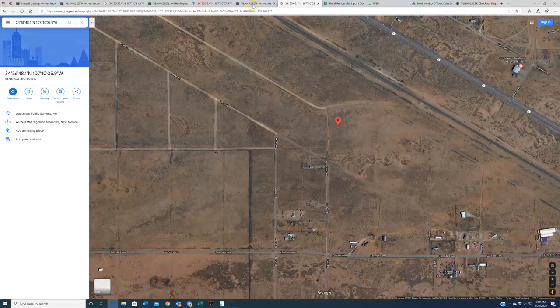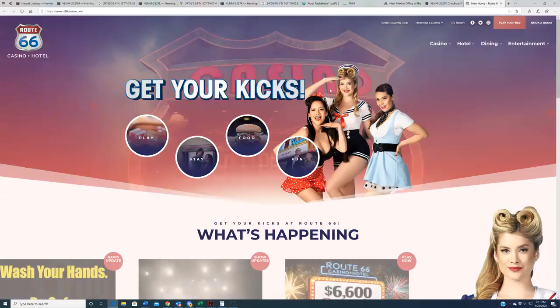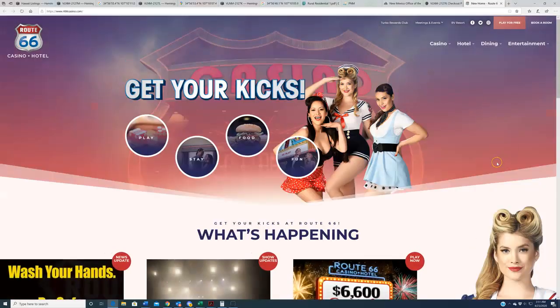Additionally, I also want to point out to you guys, we have some links here to some nearby points of interest. I mentioned the Route 66 casino, so I'll just bring up the website here. Of course, they're probably closed right now because of the coronavirus, but as you can see, many, many things to do when they are open normally. So places to eat, movie theaters, things like that, and also places for the kids.